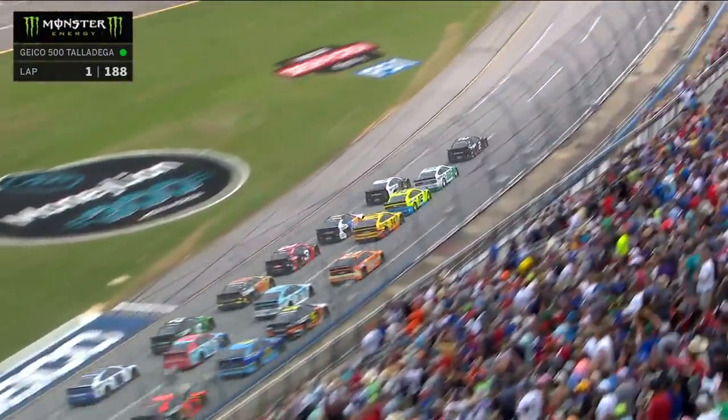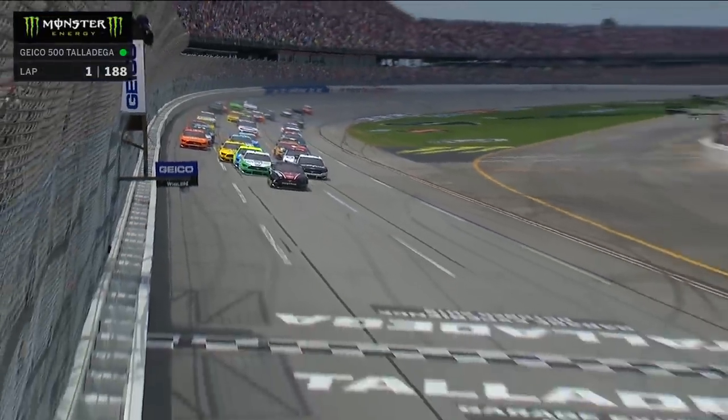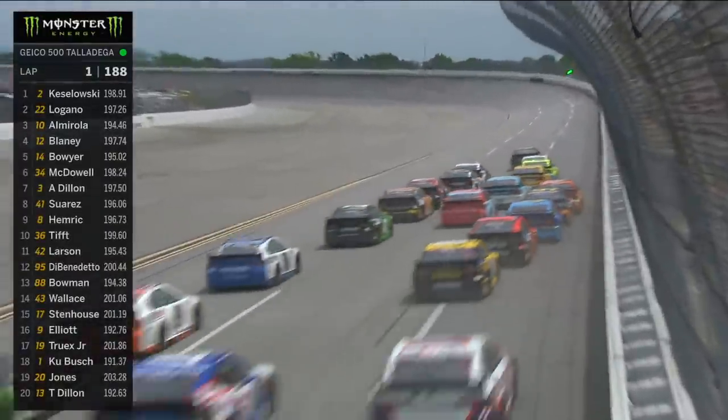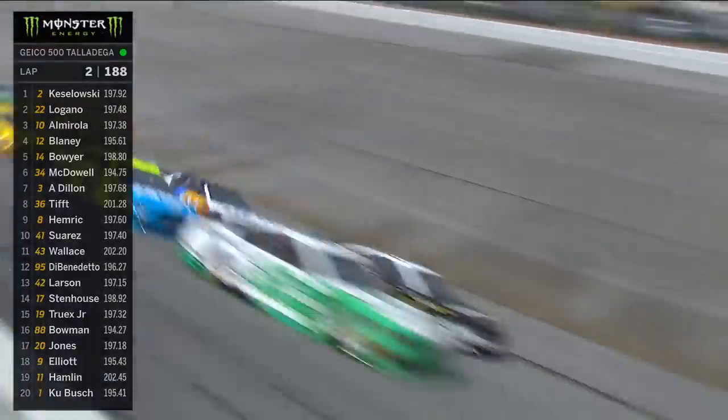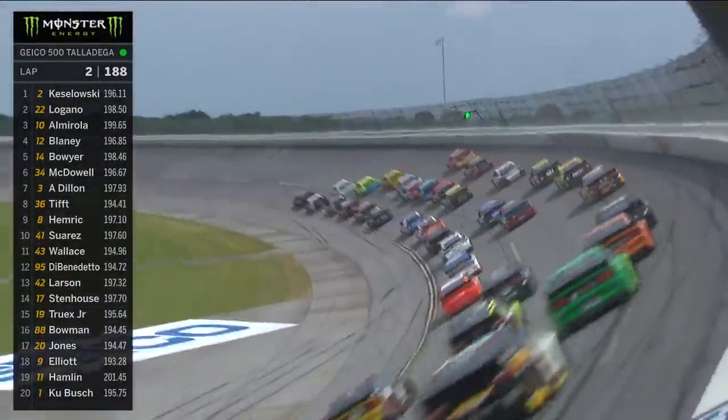And Mike, I think that two car jumping out front, if I was the rest of the competition, I'd be a little worried about that, because Brad is one of the best at working one side to the other. Whichever lane has the energy, whichever lane has the momentum, that's the lane he goes in.